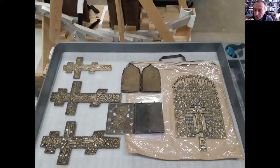Some of the items are so elaborate. For example, this cross would be displayed in a private home, placed in a special corner on a special shelf together with other icons. Overall, you can see that there are multiple religious scenes. So there is the crucifixion and the holy women and Saint John the Divine, but you also see individual scenes, compositions showing various events from the life of Christ.